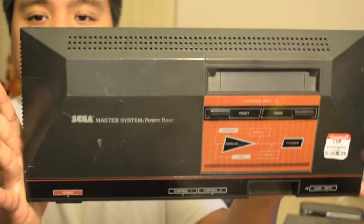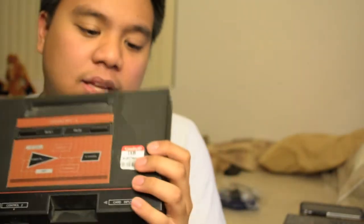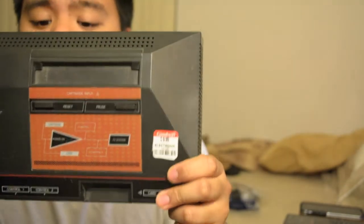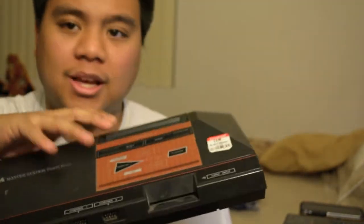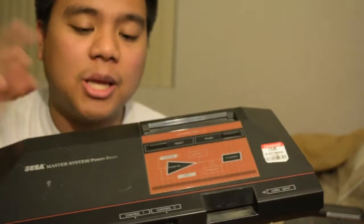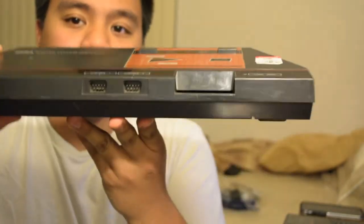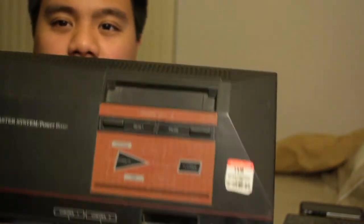And lastly, I got an incomplete Sega Master System. Doesn't have the cables or the controllers. The price is $9.99 at the local Goodwill, but at that time they had a red tag sale, which pretty much, if it's a red tag, it's half price. So I paid $5 for it. I'm not too sure if the console itself works. I own some games for it, like 2 or 3 games, but I don't have the controllers or the connections for it. So eventually I'll try to see if this works, but I just got it because I don't see these that often.